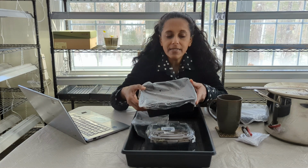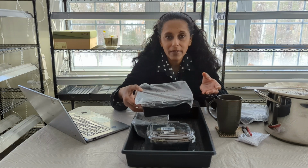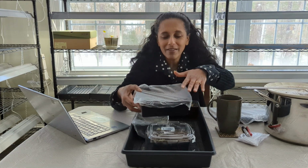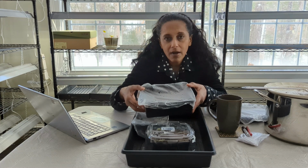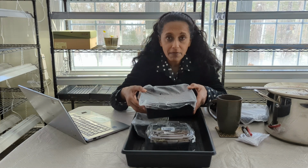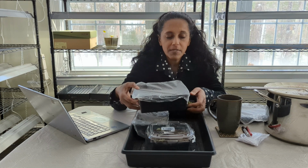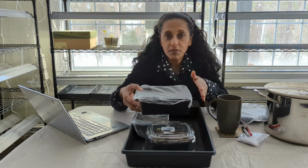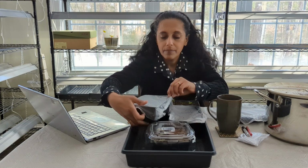And you'll notice that I did keep my saran wrap on. Normally with bigger plants, I would have removed the humidity dome, if you want to call it that. I would have removed that by now. But for right now, I'm leaving this on because the seedlings are so small and the seedling mix dries out so fast. I don't want the seedling mix to dry out as fast as it could be drying out if I was to remove this saran wrap. It does not seem to be affecting my seedlings. This is what I do every year, and this has worked for me.